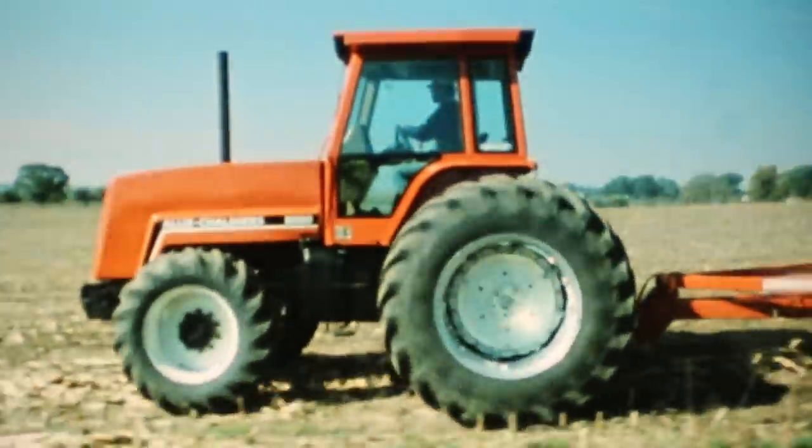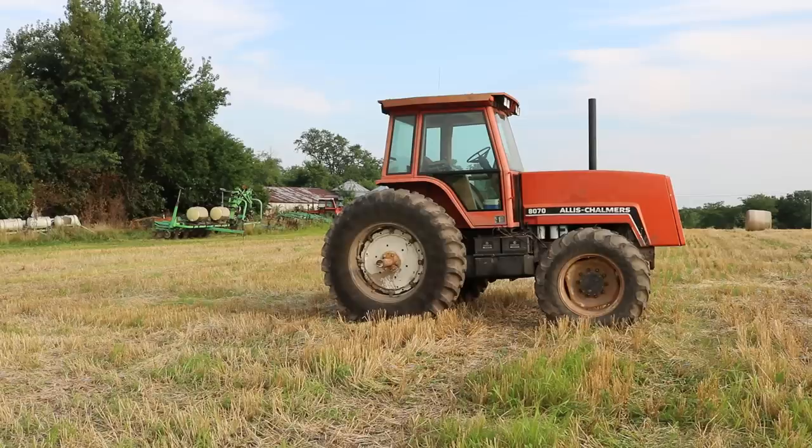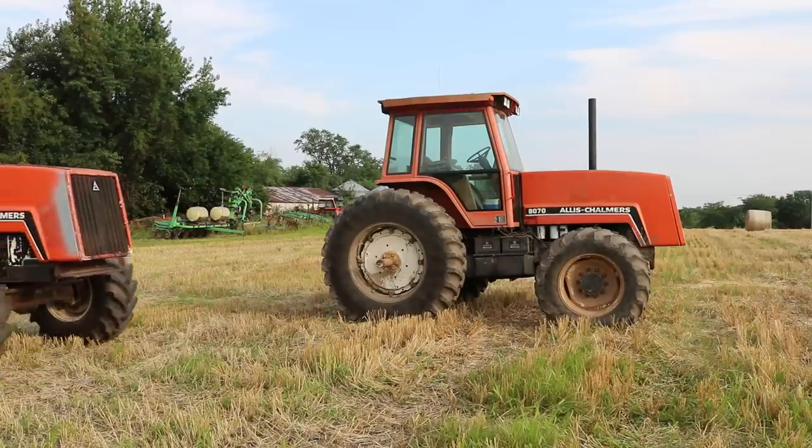Many of us wonder what could have been. What did the future of Allis Chalmers tractors look like? A farm in western Missouri gives us an answer.